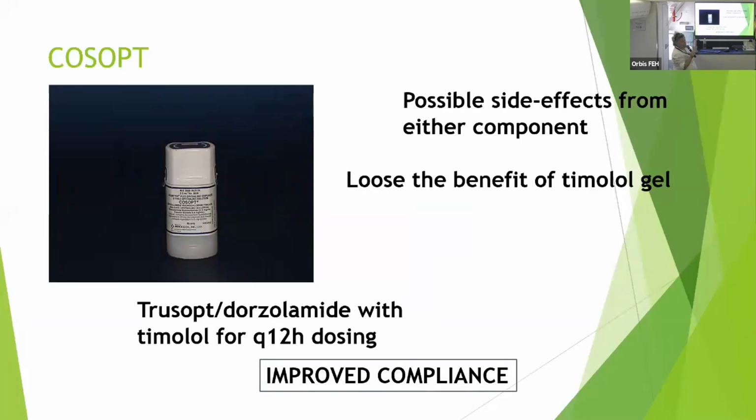Okay, so now we come to the fixed combinations. This isn't exactly a new thing, because back in the day of epinephrine and pilo, when I first went into residency, we had these things called like E1, P4, and those were the combination drugs. Then they went away for a long time until more recent times, when people started to combine the beta blockers with other things, because beta blockers were the most potent. They'd say, let's put the beta blocker with something else, and then some smart chemists figured it out.